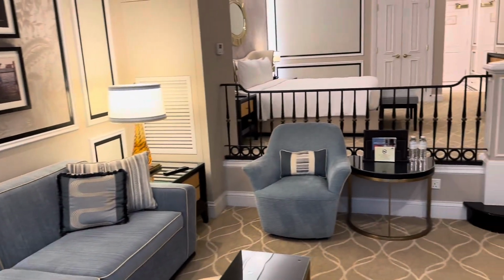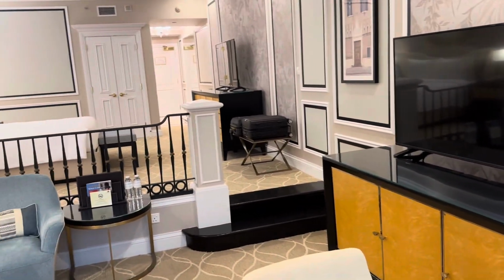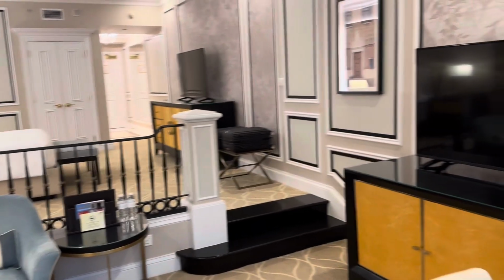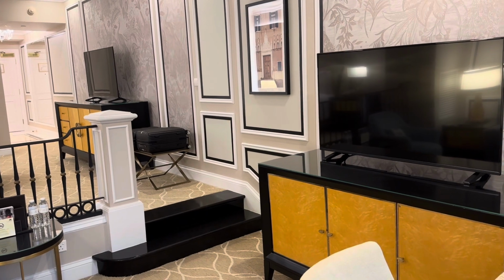So this is where we'll be staying for tonight, and then tomorrow we'll go as planned and move to Four Seasons in a similar area and begin our short getaway.